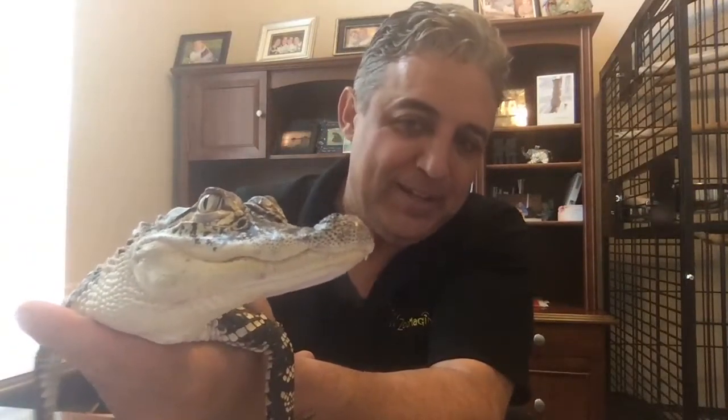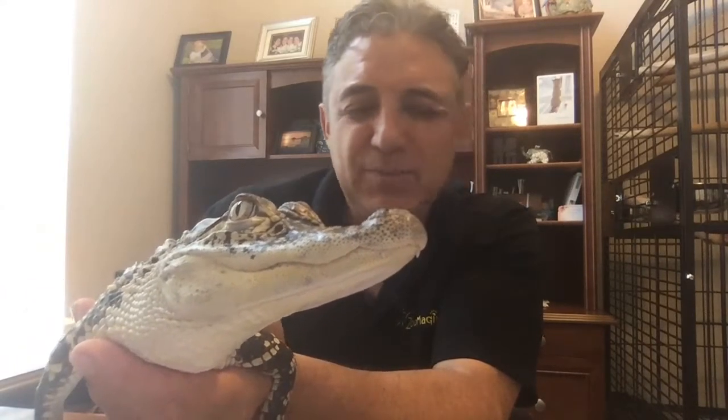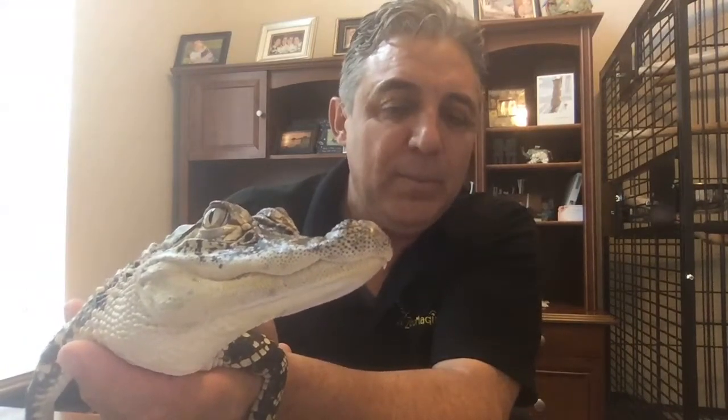They are from the southeastern part of the United States. That's where they're from, the American alligator. Again, just like the snake, they are a reptile. So he's also cold-blooded. The thing about alligators, they spend most of their life in the water. 90% of their life is spent in the water because that's where they hunt. They hunt fish.